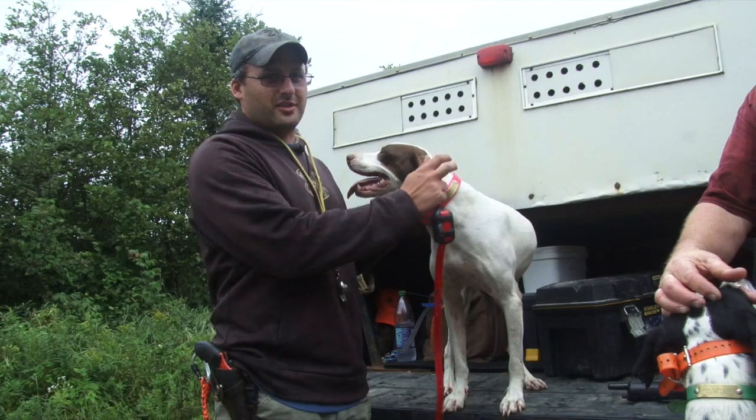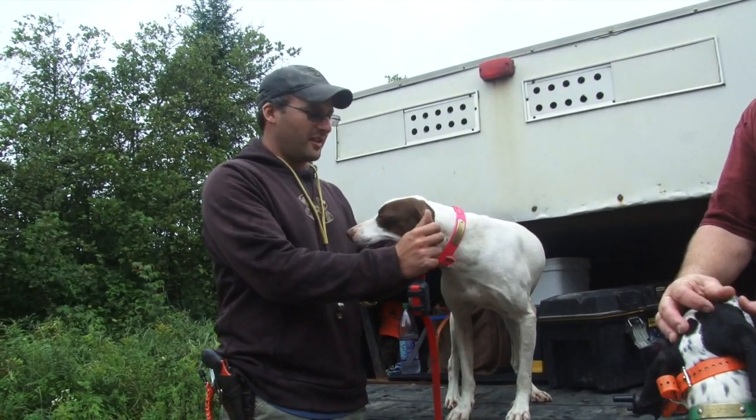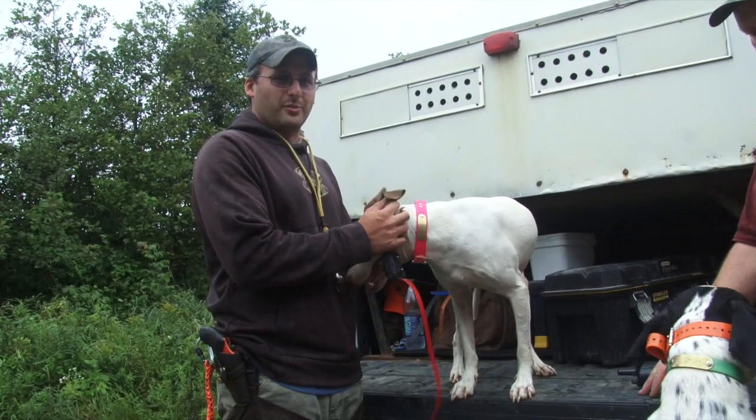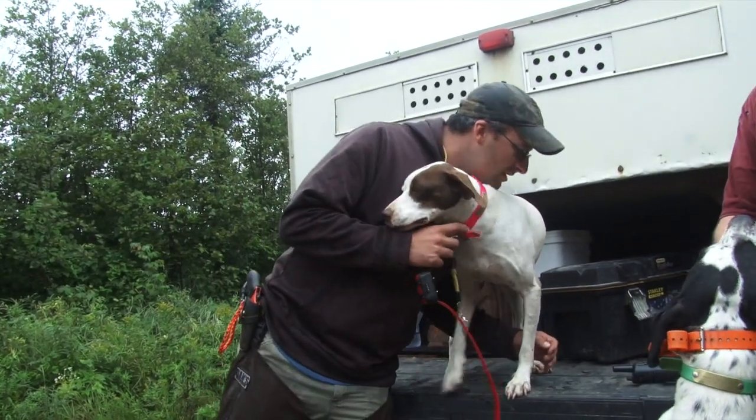She had a good showing in the U.S. Quail for Charity down in Hoffman. And she's a very good little bird dog. She's had birds in a lot of wild bird trials that she's run in. And hopefully she finds a bird.